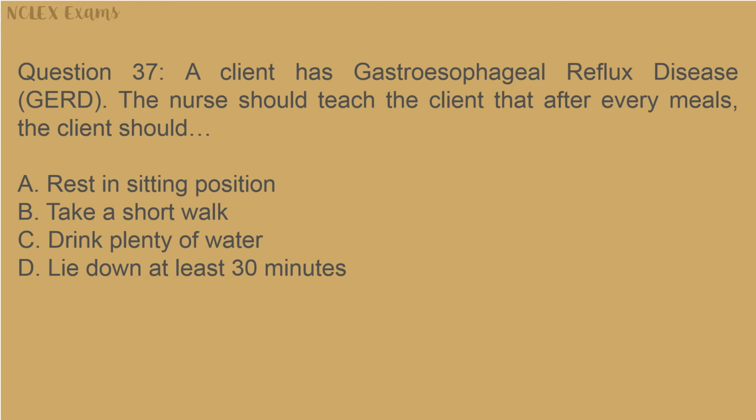Question 37. A client has gastroesophageal reflux disease, GERD. The nurse should teach the client that after every meal, the client should A. Rest in sitting position. B. Take a short walk. C. Drink plenty of water. D. Lie down at least 30 minutes.